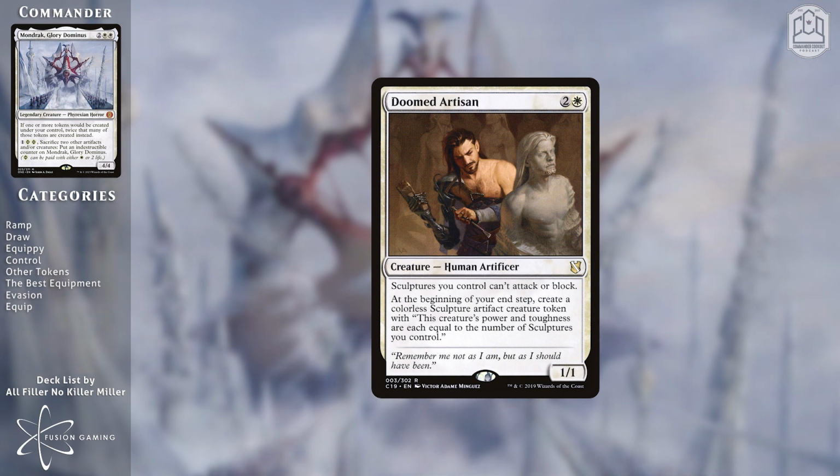Oh, man, look at that flavor text. "Remember me not as I am, but as I should have been." Ooh, he's carving himself in stone, giving himself rippling abs and stuff. He's giving himself a real arm instead of that weird Tezzeret oily arm. Oh, man, I was thinking he's vain, but now he's just sad.